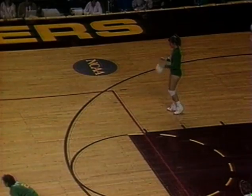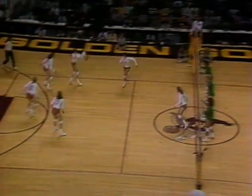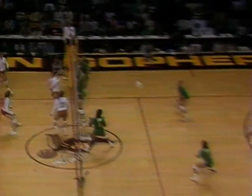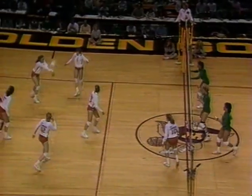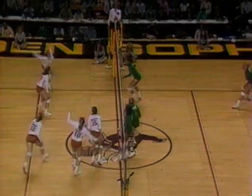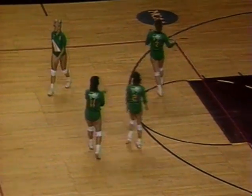Laura Phillips into the match, a transfer from a very strong junior college program at Golden West College out in Santa Ana, California. She started early. Great defense. That was Phillips. Texas, one-on-one. Shizchok, touch, side out, Texas.